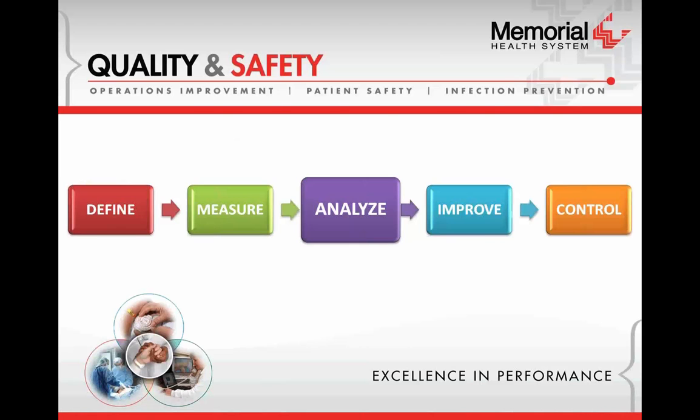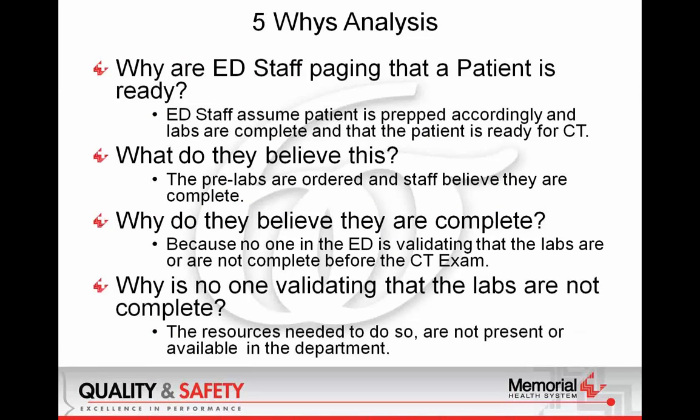And so we move into analyze, and this is where we will do the simulation. So we did a 5 whys analysis among some other work. Why are the ED staff paging that a patient is ready? They assume the patient is prepped accordingly and labs are completed. As we drill down on this, what it comes down to is the resources needed to do it are not present or available in the department. We just didn't have the resources there.